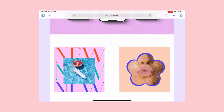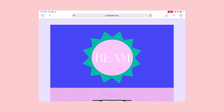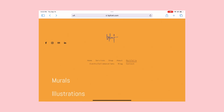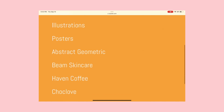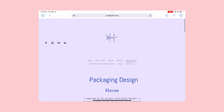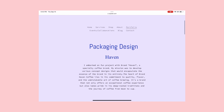And as I stated beforehand with my case study, I am going to be adding some case studies here so that way I can explain the objective of the overall project, the solution, and of course the results. So really being able to write that is very important, especially when people are in search of or wanting to know the process overall. So we're going to move on to my very, very favorite project, and it's a packaging design project called Haven, for a specialty coffee brand. So I'm going to give you guys some time to read it, and then we'll get to the actual project.